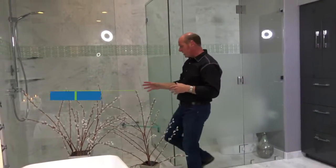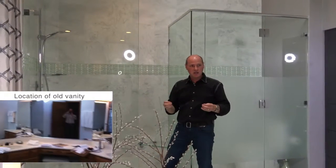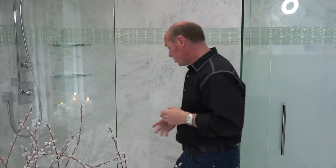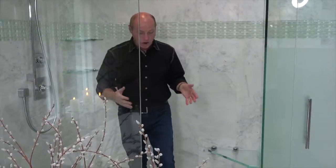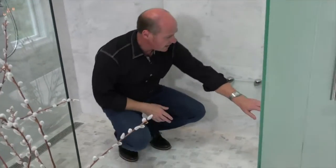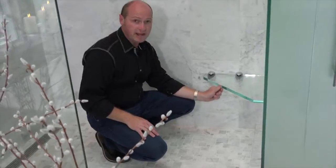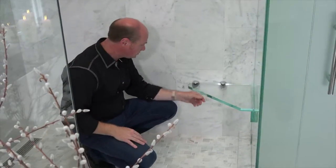So here is now the walk-in shower, no door. Anytime you can design a shower, in my mind, without having a shower door, all the better. So what we have is just a nice walk-in shower, no door. We needed to have a bench just to sit, to wash your feet, whatever. So what I designed here, which I think is really sleek, is this is actually tempered glass. All of the walls are tempered glass as well.